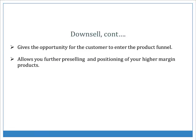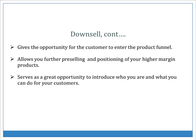It always allows you further pre-selling and positioning of your higher margin product. So if that downsell gets them in your product funnel, it allows you further pre-selling and positioning of those higher end products to get them positioned properly in their mind, to sell them on it. It serves as a great opportunity to introduce who you are and what you can do for your customers. If you don't get them in your product funnel, they're not going to get to know who you are. So that downsell is a great way for them to get to know you. At least you're getting introduced to them, and your products are being introduced to them. So again, downsells must be of good value. It's important all the way through.